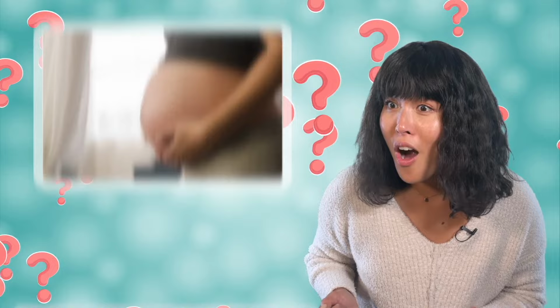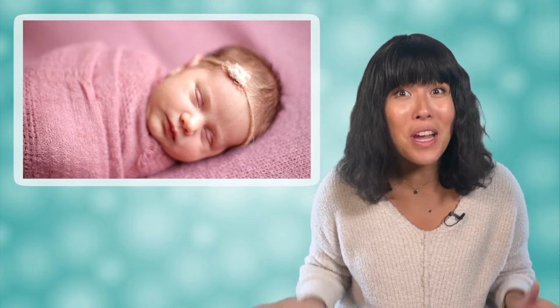This baby was born a girl! She must have gotten an X chromosome from both parents. They're so sweet when they're sleeping.